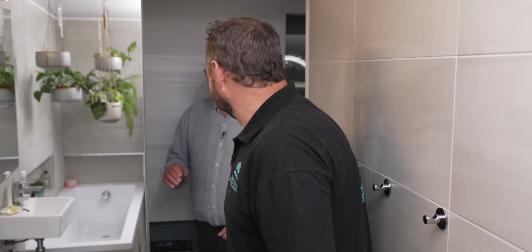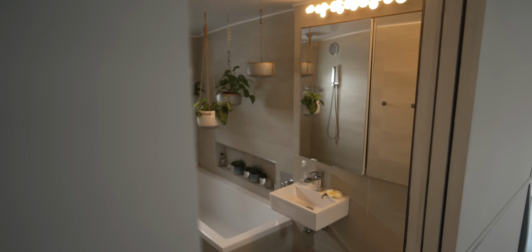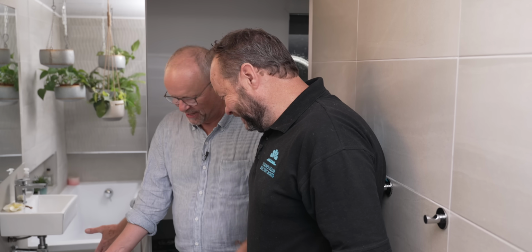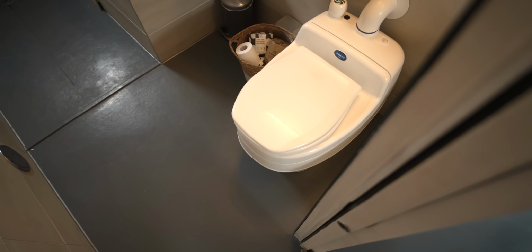Oh wow! Oh, this is amazing! What's really fascinating: absolutely standard bath, absolutely standard sink. We could be in a house. That looks slightly less standard. Looks slightly different. So that's our composting toilet, which we absolutely love.